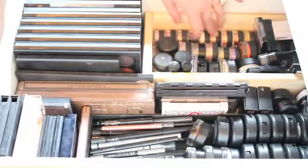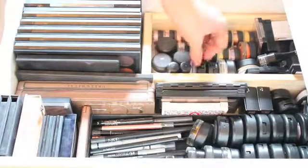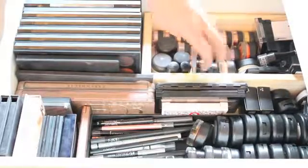It's got your eyeshadows and then your blushes and bronzer. It's awesome, awesome palette. So here I've got little containers of all of my MAC pigments. There's a couple more MAC pigments here, and then I've got some random single eyeshadows. Most of these I got in my Ipsy bag.